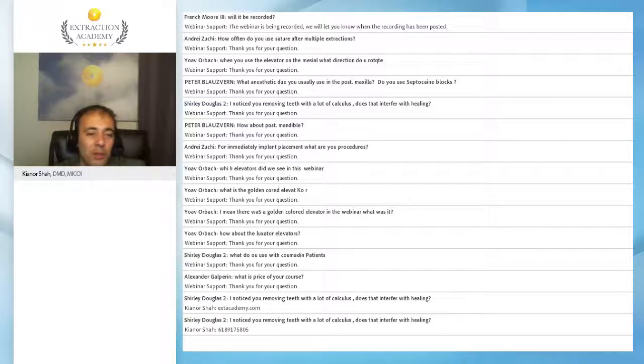Sometimes the females shy away from stronger cases, tougher cases, because they think it might come down to power, but it's not about that. Female dentists can do just as good of a job as male dentists if the proper physics concepts are applied.